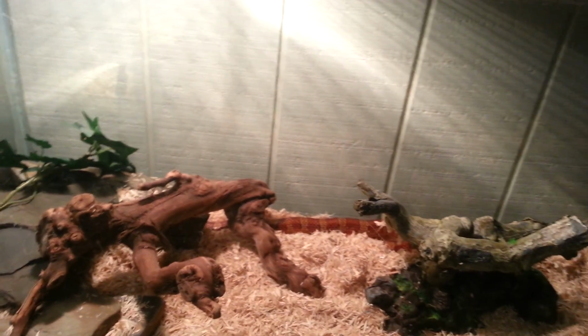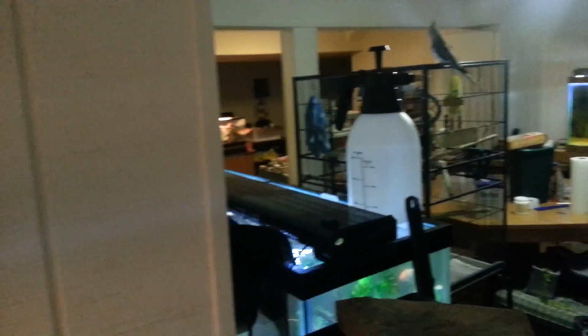There's a lot of animals in my collection, and the collection is ever so growing. Just my basement alone. Crested gecko over there, got some birds. There's tanks and tanks and tanks. So it's awesome. I enjoy it.